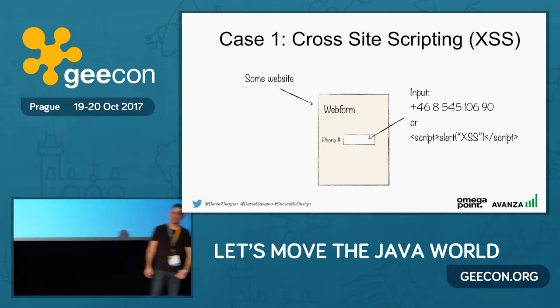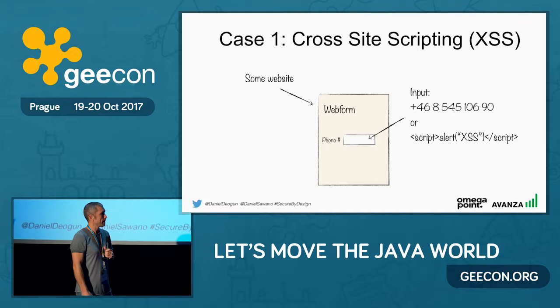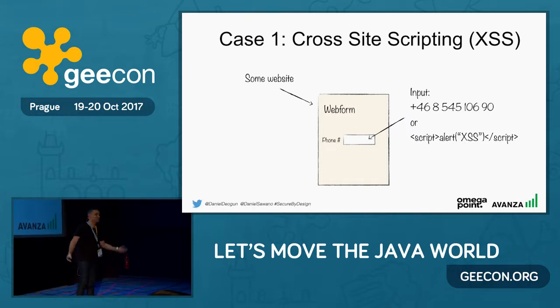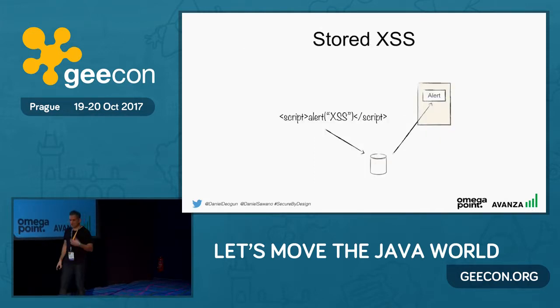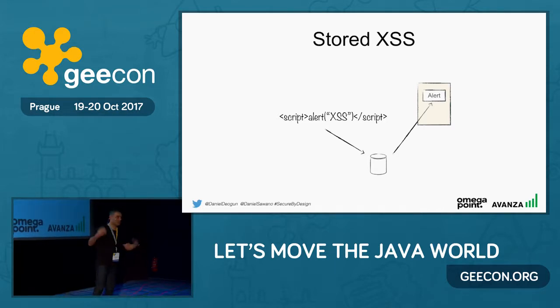Cross-site scripting. Yeah, we've all heard about it, and it's very common. We're unable to get rid of it. So what is cross-site scripting? Well, typically we would have some sort of web form, right? And on this web form, we would enter our phone number, for instance. And that works fine until someone evil puts in some JavaScript. And that JavaScript gets stored in the database, for instance. And eventually it pops up on a web page and it gets rendered as code and executed, right?